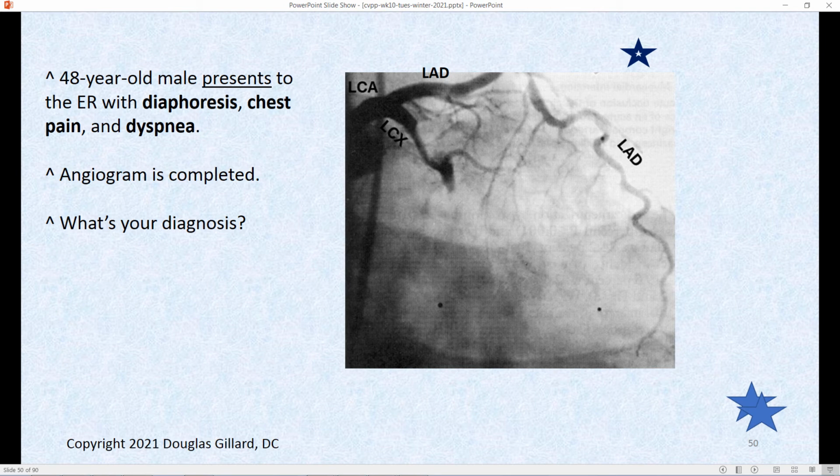What do you make of this? A 48-year-old male comes into the ER with diaphoresis, chest pain, and dyspnea. What's diaphoresis? That's sweating. People with heart attacks, they sweat. It's a classic sign. Board question. Chest pain, out of breath. You run an angiogram.